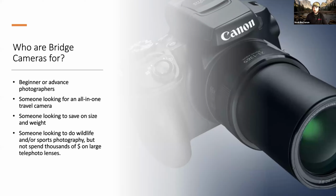Something like a bridge camera can really be a great way to travel light and to travel small. You can save a lot of size and weight, but still get a very, very long telephoto lens in many cases, but you're not having to carry around the huge telephoto lens that you probably have for your DSLR or mirrorless. So they are very travel friendly.